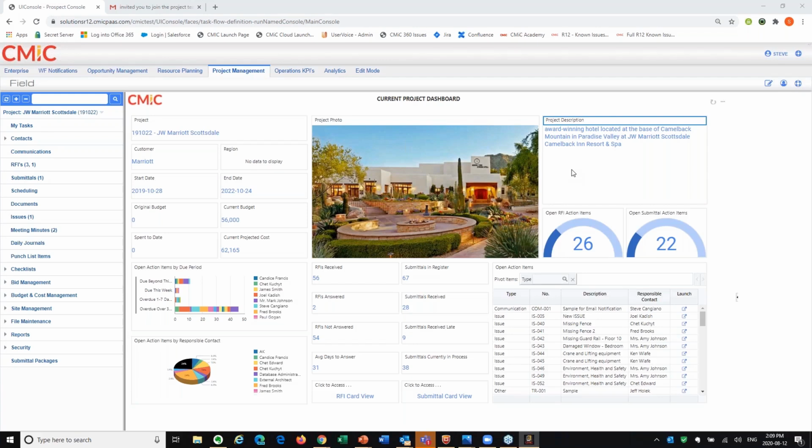And we also have a traditional cloud deployment where we will structure the software in a per user per month model, and that's definitely becoming one of the more popular implementations over the last 5 or 6 years.